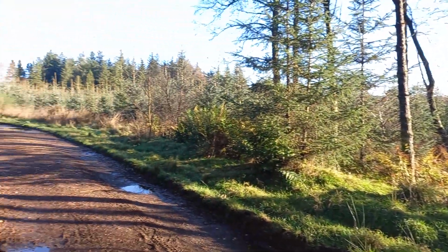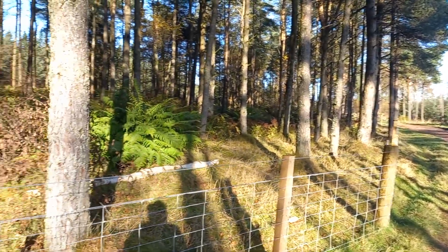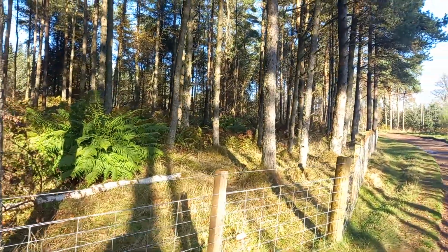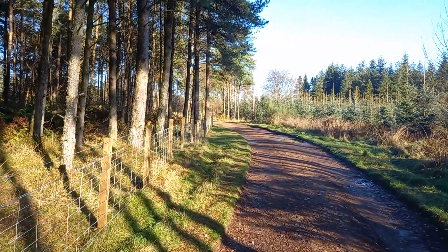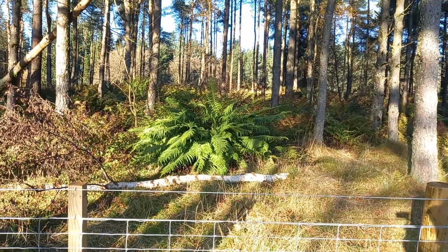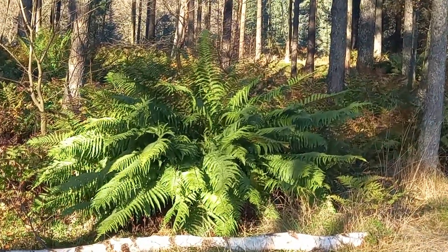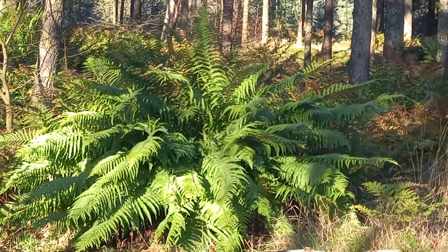This is a very new fence, but why do you think they've put the fence up here? Look in these. What's the difference with these trees here? Are these very old or very young? Very old. These are much older, aren't they? So they're trying to keep all the bits separate. And just look at that fern there. That one's probably the finest example we've seen yet, I would say. It's absolutely beautiful, isn't it?